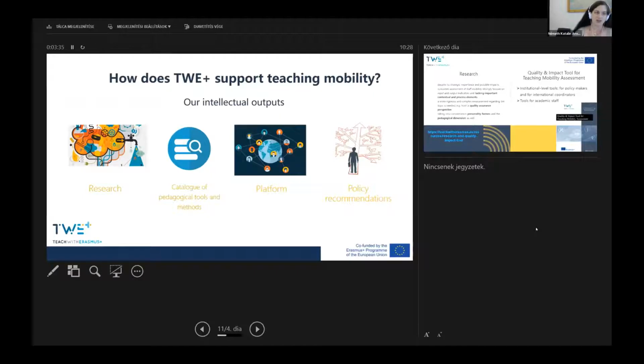So these were the challenges, and our team was thinking about how to address them and what we could do in the frames of an Erasmus strategic partnership to support teaching mobility. So our idea was to come up with 4 intellectual outputs within this project. The very first output is the research, which set the basis for our work. Then we also wanted to tackle the quality aspect, the pedagogical, educational aspect of teaching mobility, with a catalog of pedagogical tools and methods.